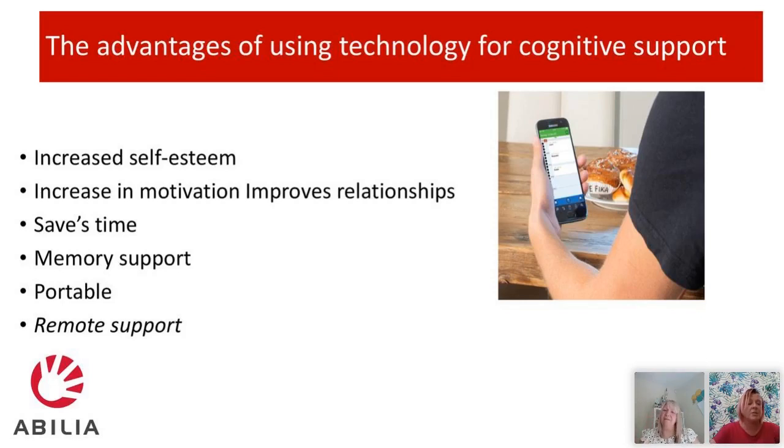So to go back to this, increased motivation, saves time. That person already knows what they're doing for the day. It means that they can be ready, set up and get ready for each task and start each task really quickly. Obviously it helps with memory as well. If somebody's forgotten how to do something, then you can put in a HandiCalendar for that person how they need to do this. And I will show you how that works in a minute.